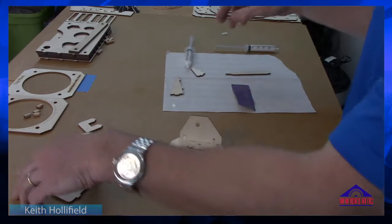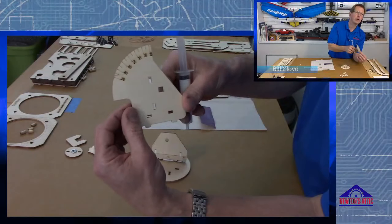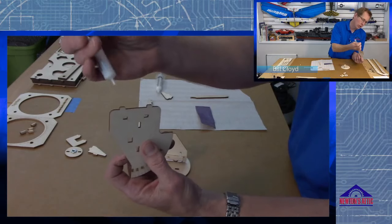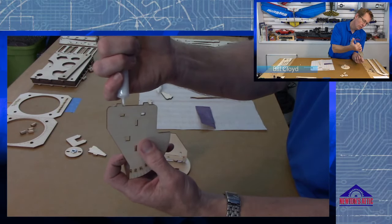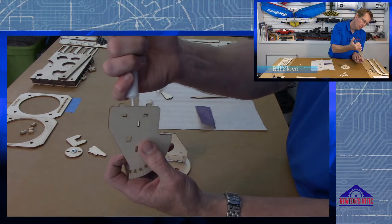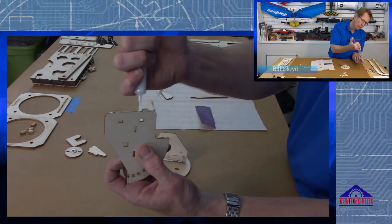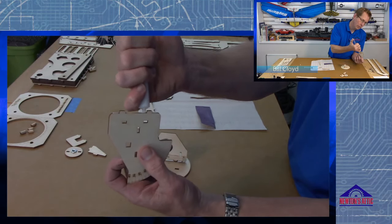Now I got to let that sit for a second. I want to take the angle piece here. This is the piece with the little rounded section and the numbers on it. I'm going to put a little bit of glue on the bottom. I don't have to go around the rounded parts because the rounded parts there on the corners don't make contact with the wood, just on the flat part.